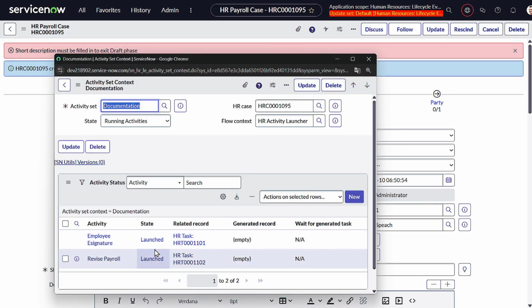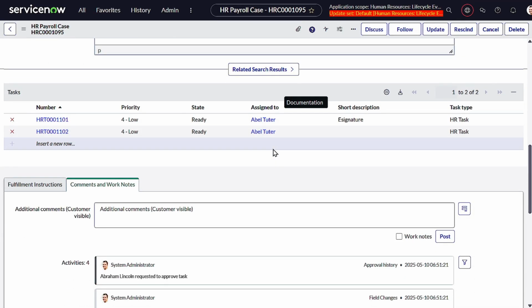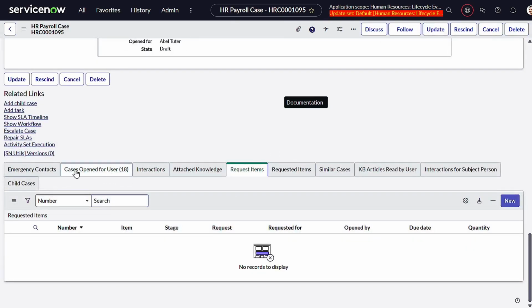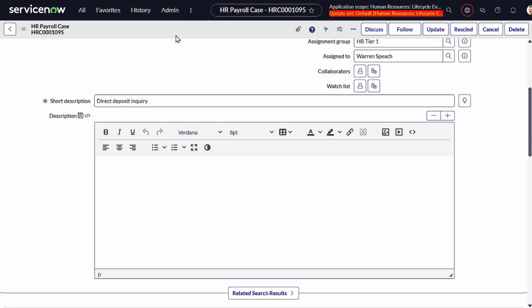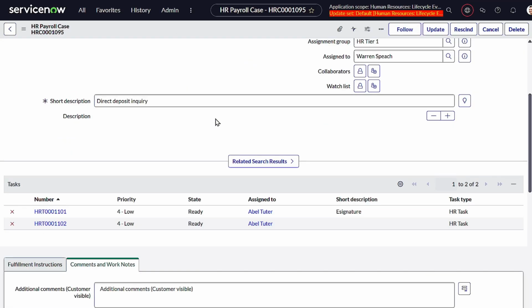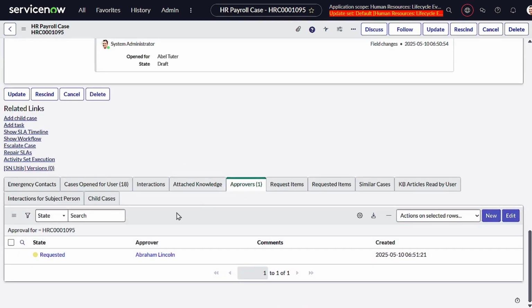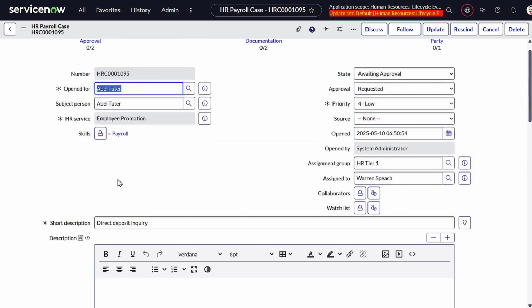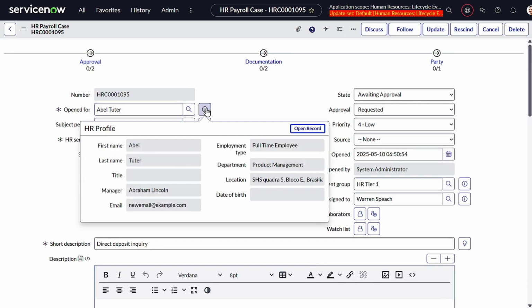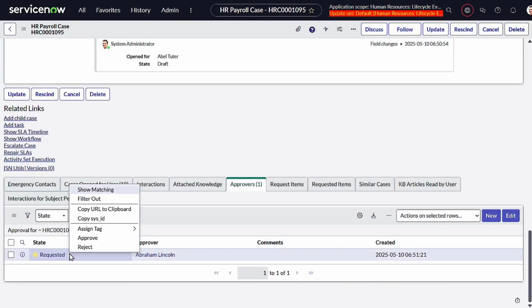Sorry, something gone wrong or not? Let's see. Okay, and then we have party ones. Done. So first and foremost, these activities are done. Now if you see, it's showing the status as awaiting approval, right? So if we scroll down, approval one, Abraham Lincoln. Why Abraham Lincoln? Because I think his ability was manager. Manager Abraham Lincoln. So I will use my powers and I will approve from my side only.